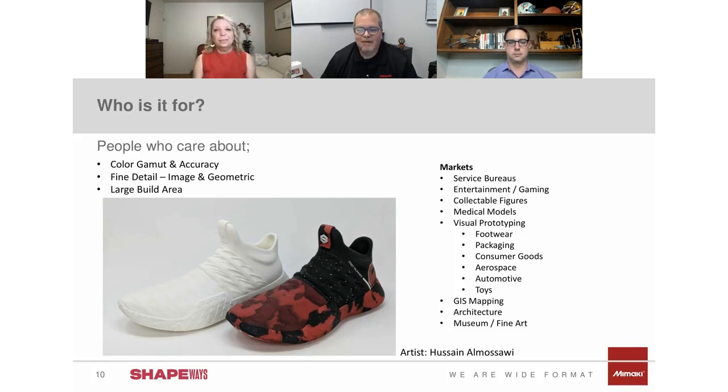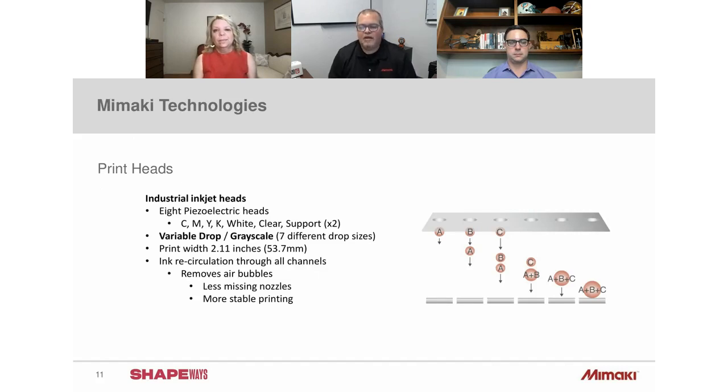Okay. So printhead technology, I won't spend a huge amount of time on this, but the printheads that we use are industrial inkjet heads, they're piezoelectric heads, and they're variable drop grayscale heads. And what that means is that we're able to jet droplets at multiple velocities in order to have them join in the air, which is like crazy science fiction stuff, in order to create larger drops to be able to get the different drop size that we want.